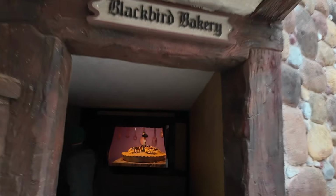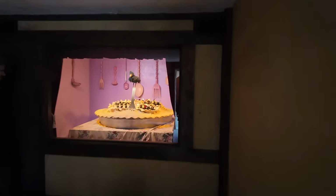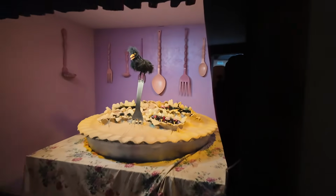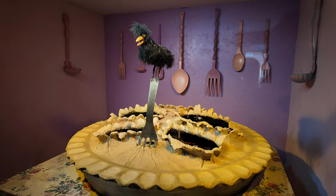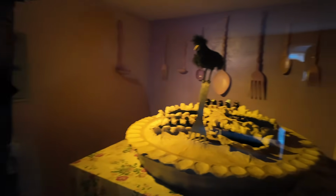Blackbird Bakery. Oh no! Please check for your belongings and valuables. It's like a bird singing show. It's 4 and 20 blackbirds baked in a pie. Oh, here they come again.